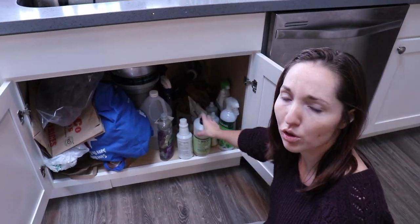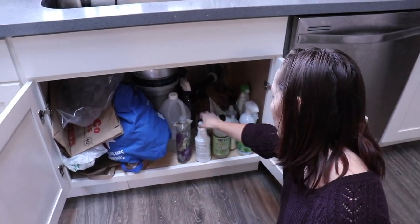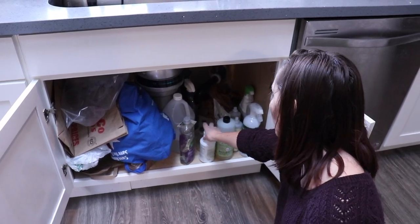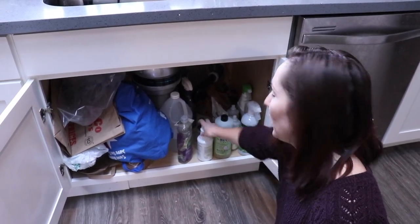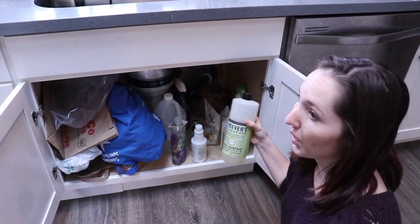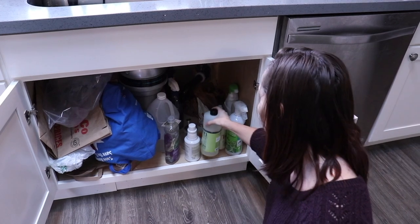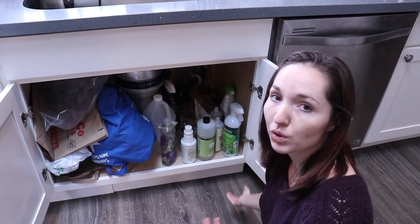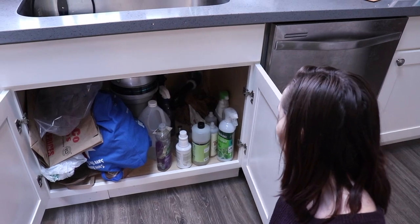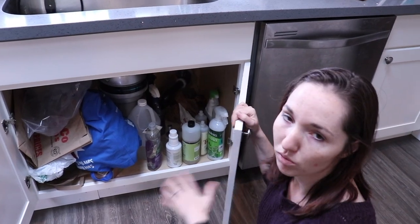And this has gone through a huge transformation as well because we're getting much more label conscious, which we've held on to some, even though we know like Mrs. Meyer's has fragrance in it and we're avoiding all products with fragrance, but it feels really wasteful to throw away, so we're conflicted, but for the most part, we've decluttered this area.